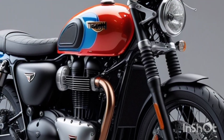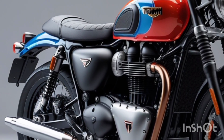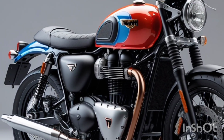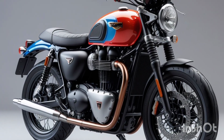legacy. With an upright riding position, comfortable wide seat, and heated grips standard in many variants, the T120 is built for everyday rides and long journeys. Suspension is well tuned for comfort without compromising control.